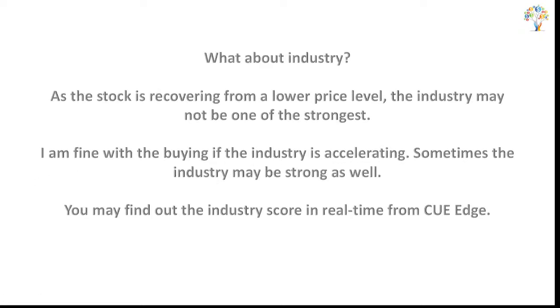What about industry? As the stock is recovering from a lower price level, the industry may not be one of the strongest. I am fine with it, with the buying, if the industry is accelerating. Sometimes the industry may be strong as well. You may find out industry score in real time from QH.